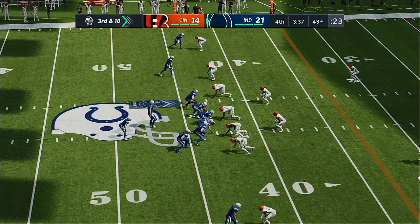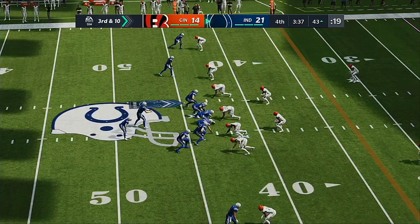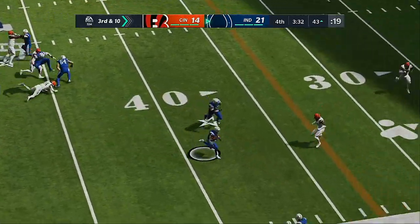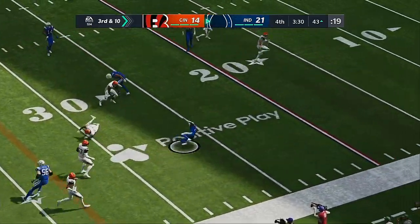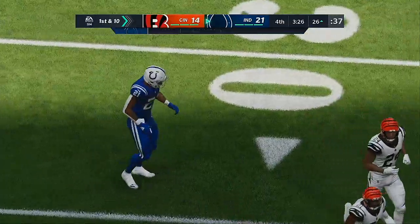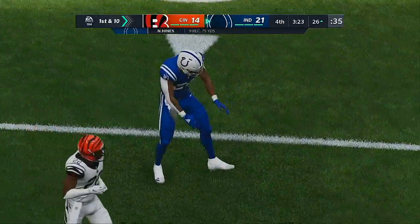Another incompletion would certainly be ideal defensively. A big play now. This is third and 10. Rivers to throw it. They'll try and set up the screen to Hines. And he's going to get this inside the 30. It'll be a gain of 17 and an Indianapolis first down.